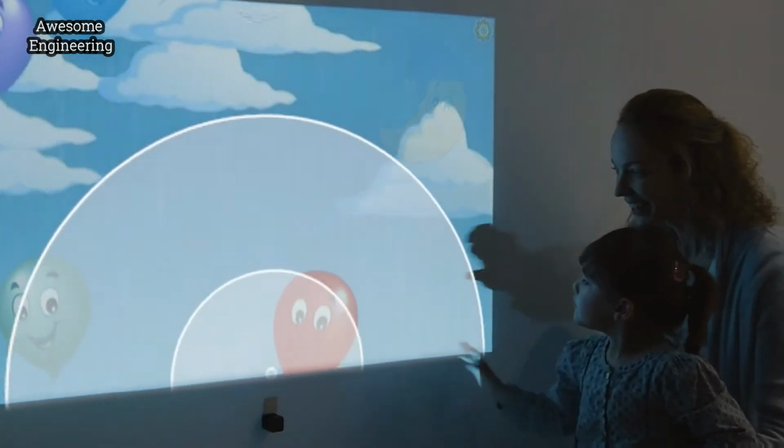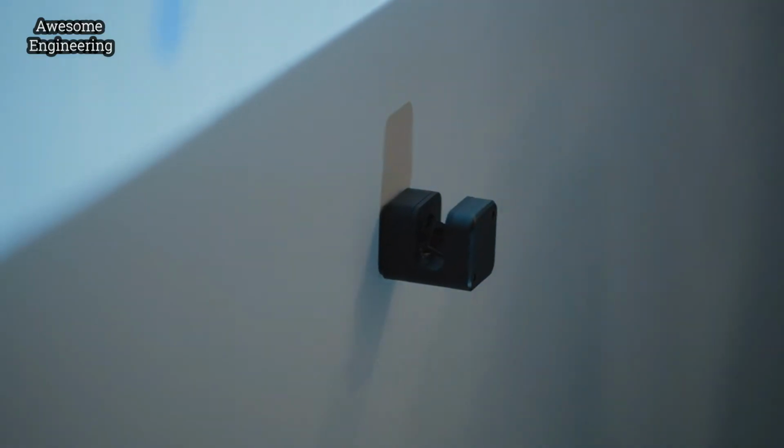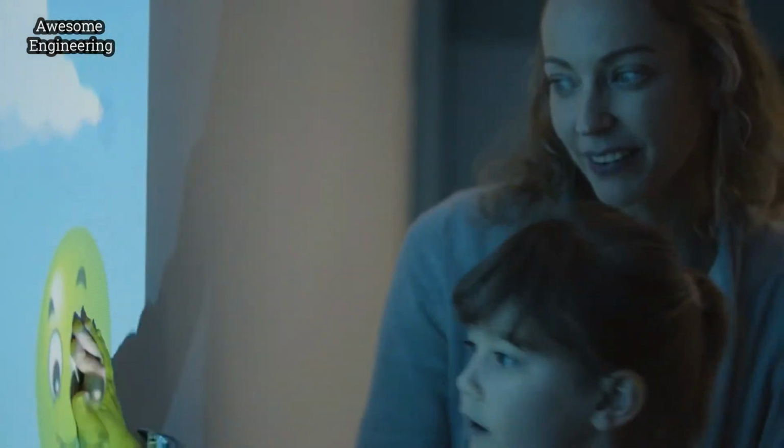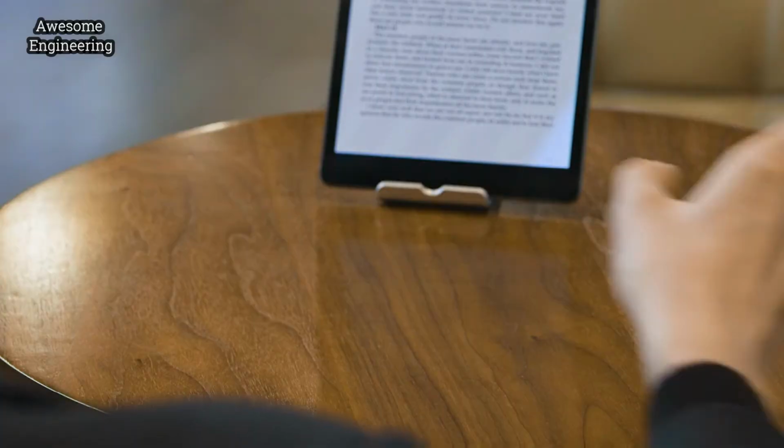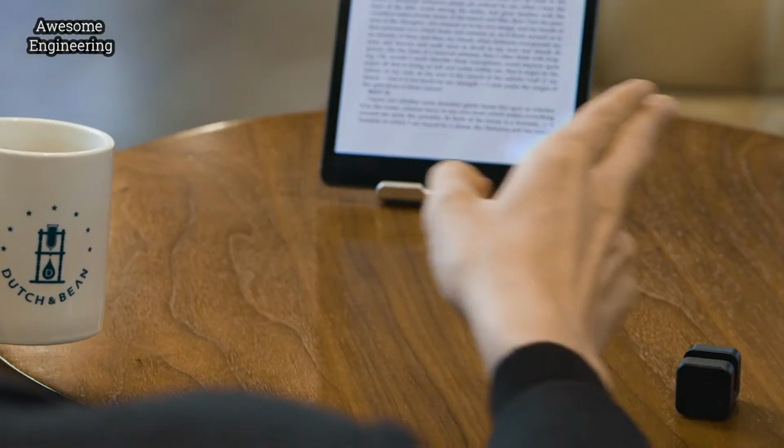Glamos creates a virtual touchscreen literally anywhere in the air and even on a wall. And all of this happened in the blink of an eye. Just plug it in and it's ready to work its magic.